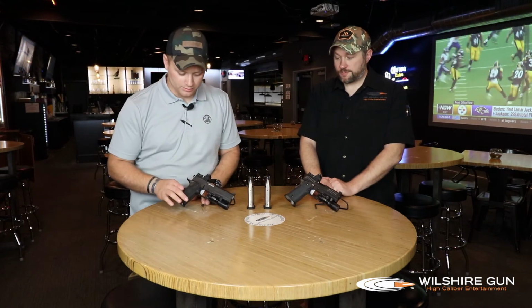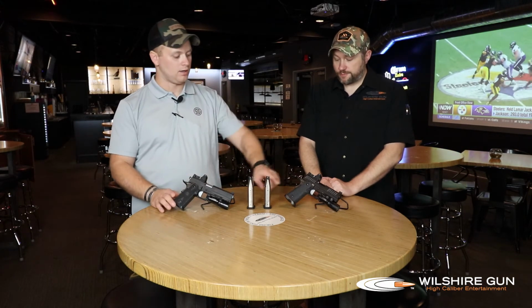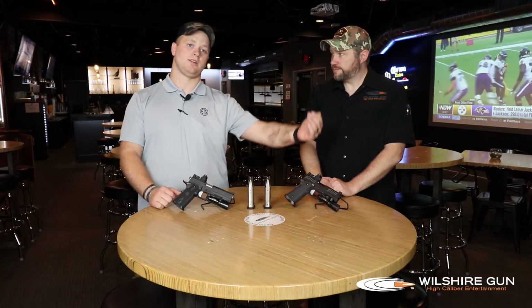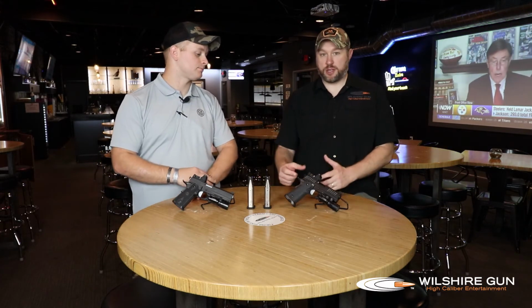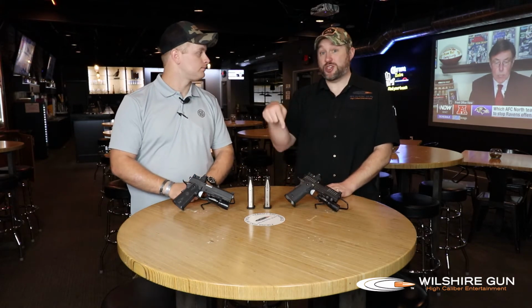I have the old original, you know, STI, what they call the double diamond grips. And then over here on the new Staccatos, they've got the tree bark grips, and then they've even changed it again to the new Gen 2s that are really, really cool. They're super nice. I really like the tree bark, but different strokes for different folks, because the beauty of it is, again, we're going to talk about it, you can change the grips on this. It's really easy to do.